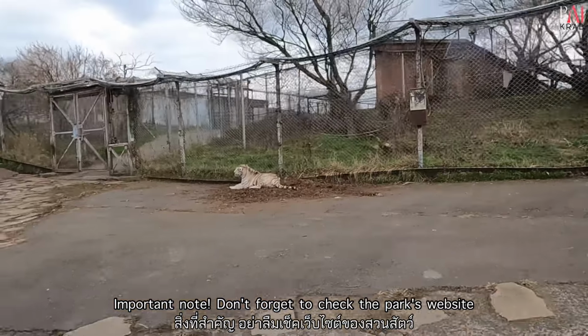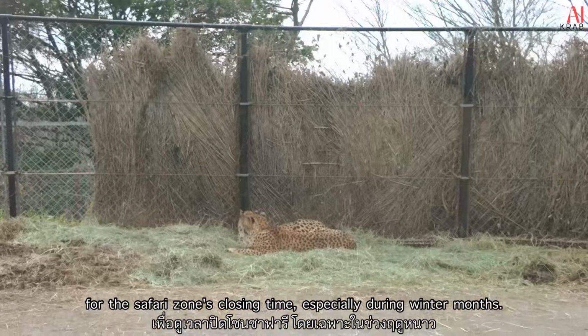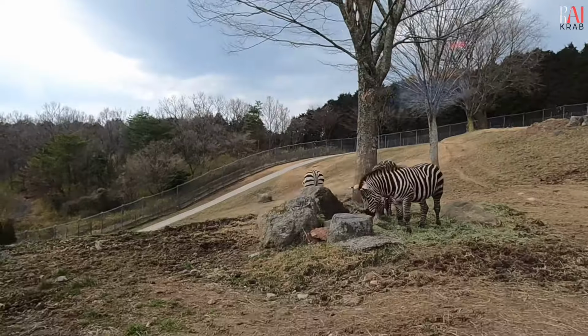Important note, don't forget to check the park's website for the safari zone's closing time, especially during winter months.